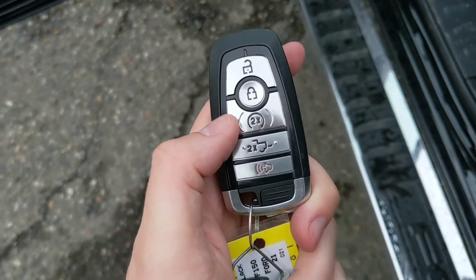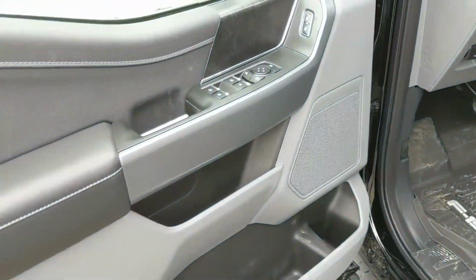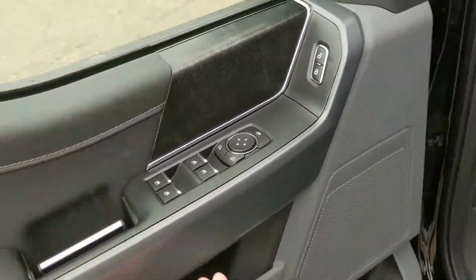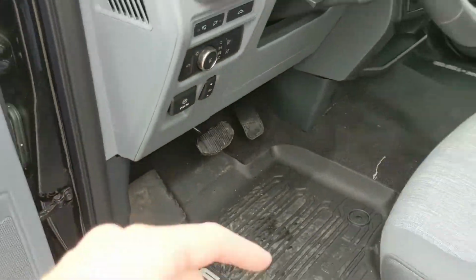And this truck does have a remote start, so no need to go outside on those cold mornings to warm up your vehicle. And looking in, you have power windows, power mirrors, and power locks, as well as a fully power adjustable driver's seat and power adjustable pedals.